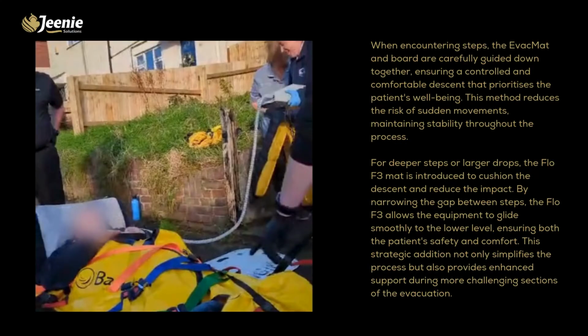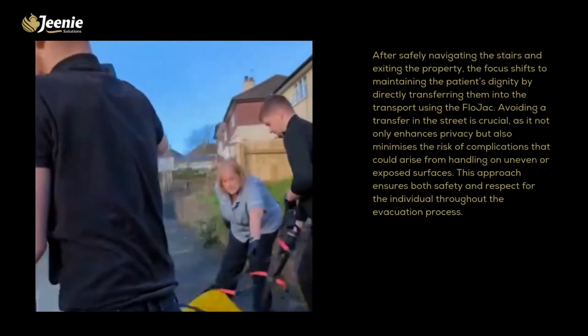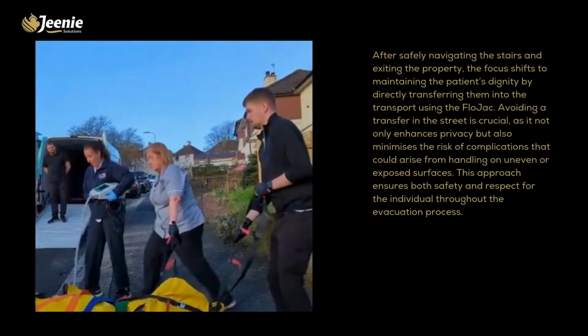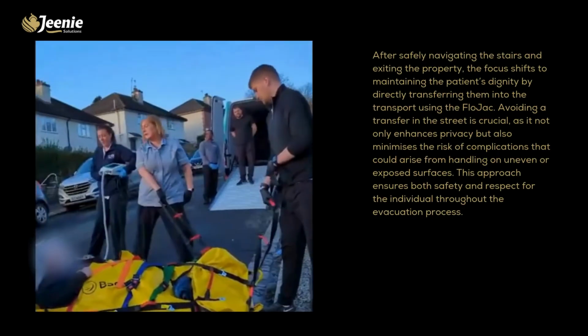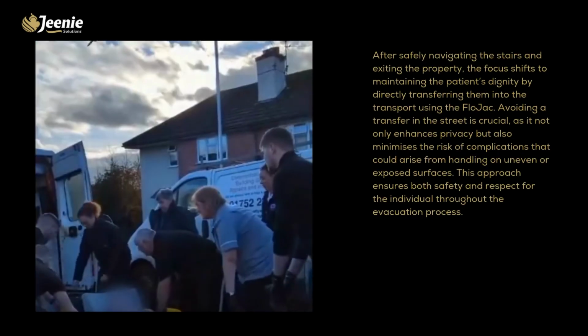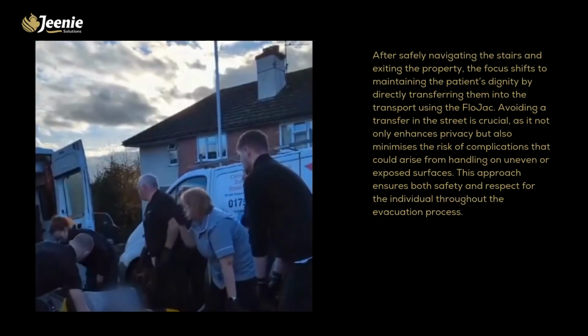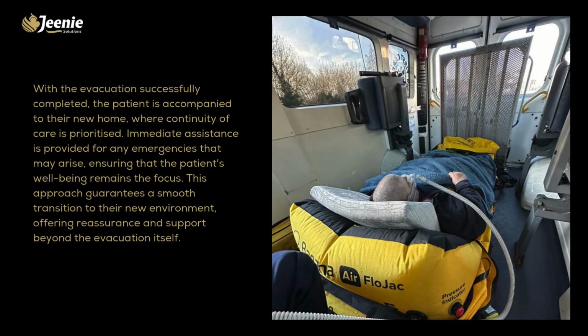After safely navigating the stairs and exiting the property, the focus shifts to maintaining the patient's dignity by directly transferring them into the transport using the FlowJack. Avoiding a transfer in the street is crucial, as it not only enhances privacy, but also minimizes the risk of complications that could arise from handling on uneven or exposed surfaces. This approach ensures both safety and respect for the individual throughout the evacuation process.